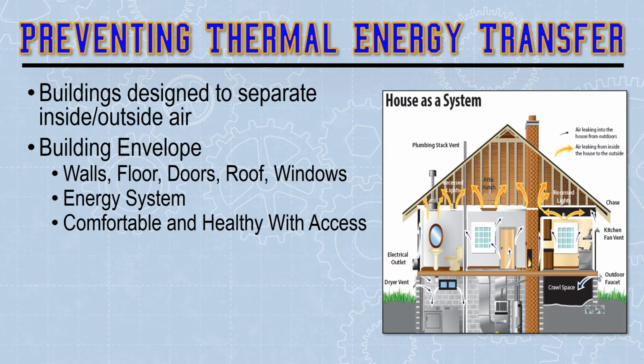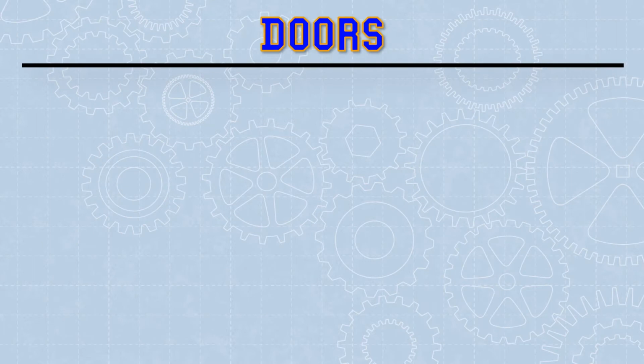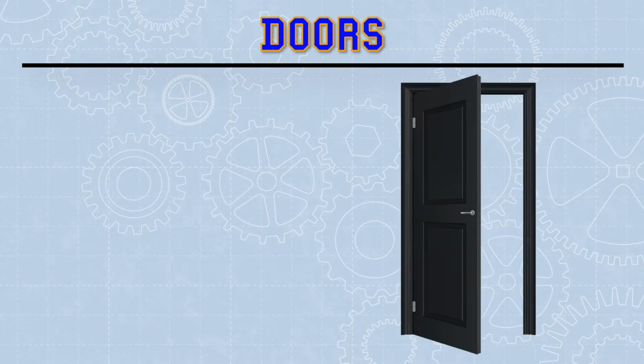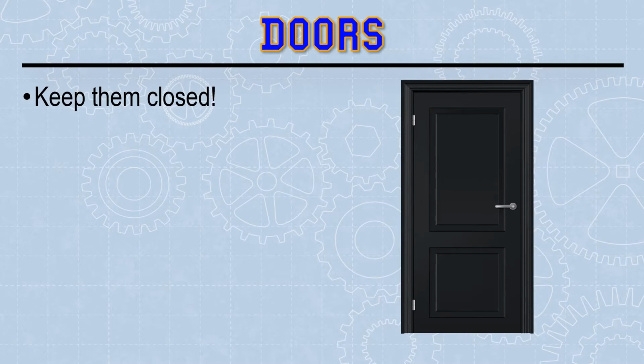The space above the ceiling, below the floor, and within the walls is filled with insulation, which prevents thermal energy transferring. Insulation is graded by its R value, which is an abbreviation for its resistance to conduction. In order for the building envelope to do its job, air must not be allowed to flow into or out of the building. The most obvious way to avoid air infiltration is to keep doors and windows closed when the heating or cooling system is running.